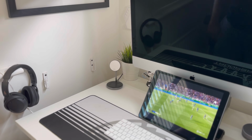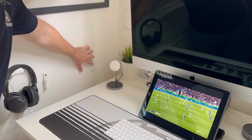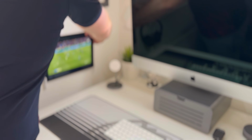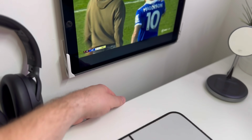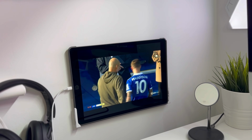It's just two simple little mounts with two screws in each and the iPad just slots in comfortably. And then it kind of looks like a media control unit. And if you're into your smart home stuff, you can use the iPad to control your lights and anything else that you might have around the house. I also have a handy charging cable down the side to keep the iPad charged at all times.